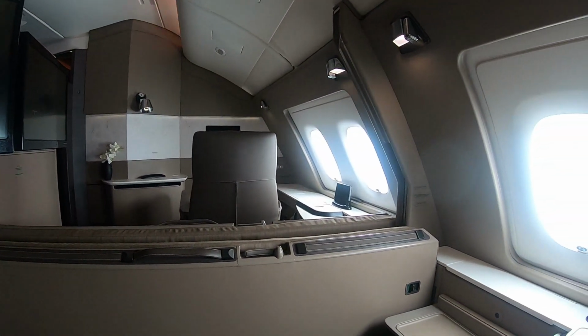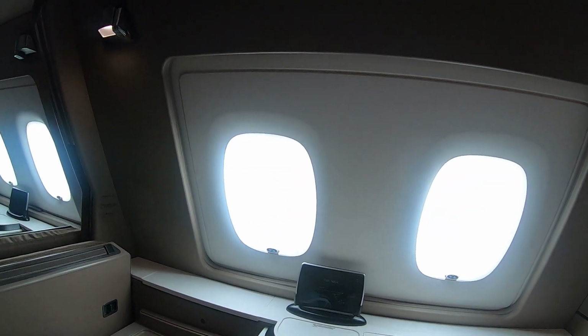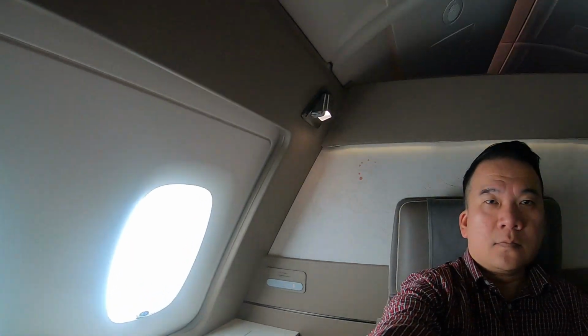The spaciousness of the suite is definitely a great way to fly. Wait, I think that's the Singapore Airlines tagline, huh? Yeah.